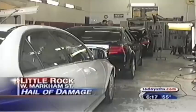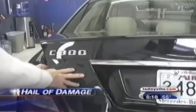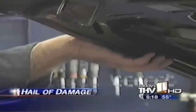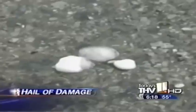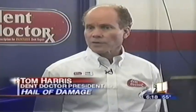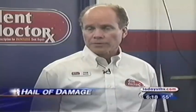Cars are lining up at the Dent Doctor in Little Rock, all victims of the recent storms. There's quite a list. There's a lot of cars damaged now in the greater Little Rock area and across Arkansas. Hail up to the size of baseballs pelted the state last Friday and Tuesday night. Dent Doctor President Tom Harris says the severity of the damage all depends on the size of the hail and how fast it's falling. Typically, hail needs to be about the size of a quarter or larger, 1 inch or larger, in order to cause damage to the vehicle.